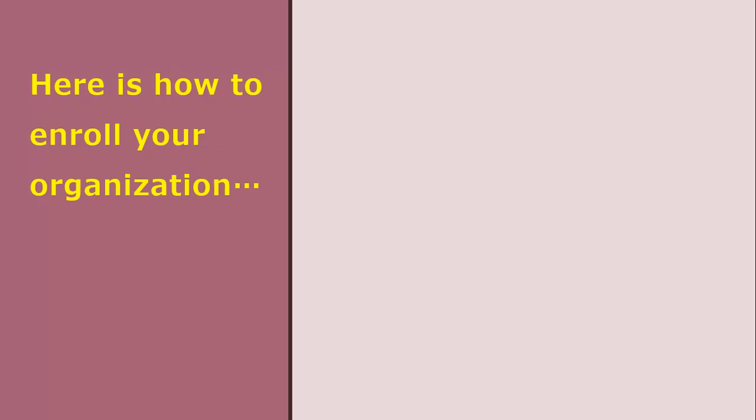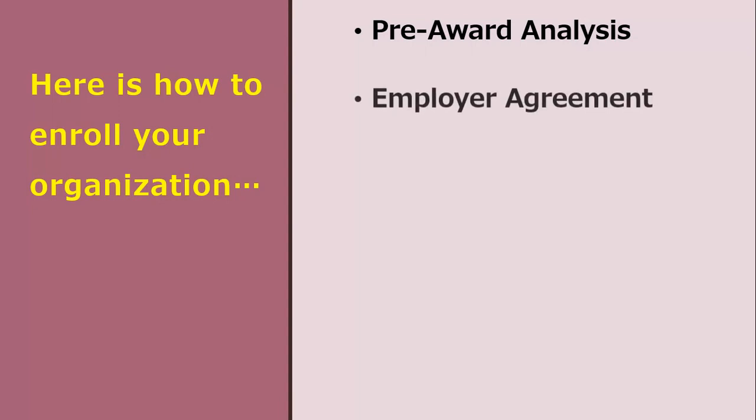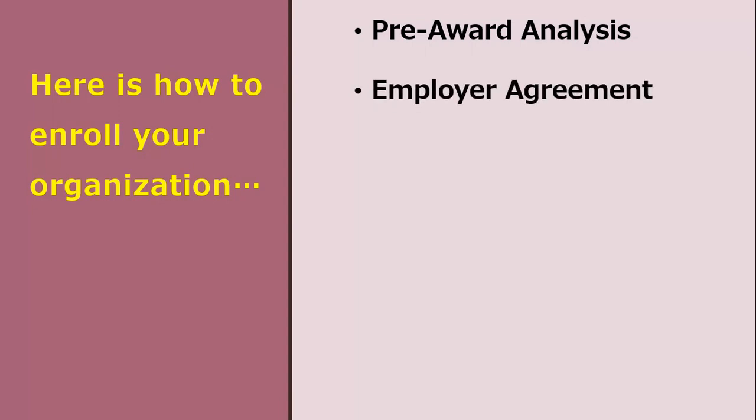If this is something you think you might be interested in, it's a pretty straightforward process, but we do ask you to fill out a little bit of paperwork, and I'll be going over some of these forms with you and some of the follow-up paperwork as well.